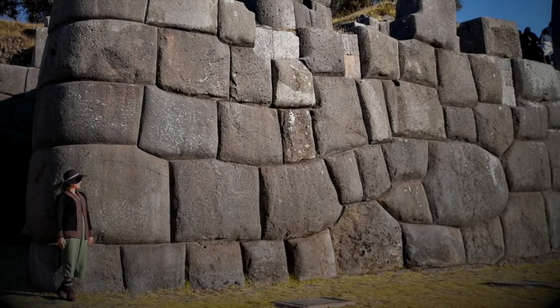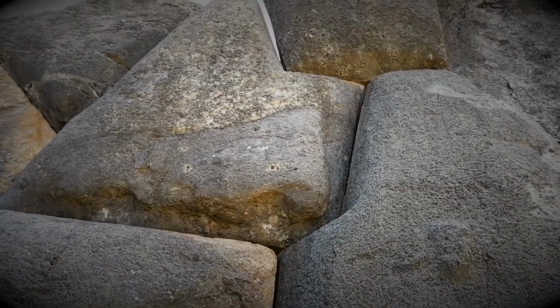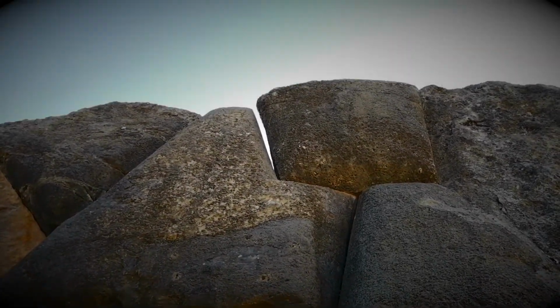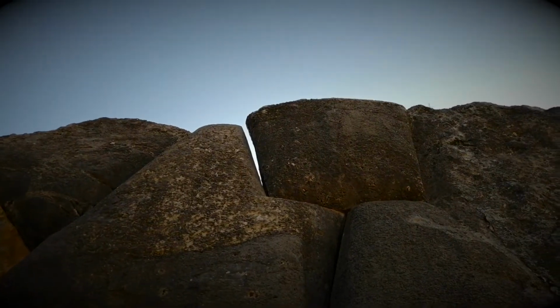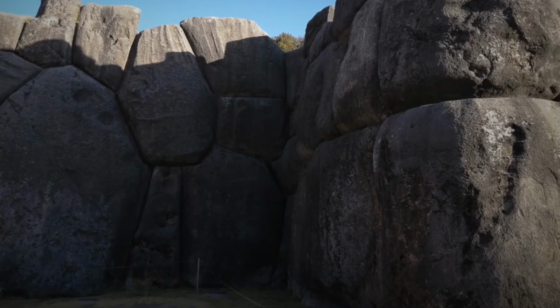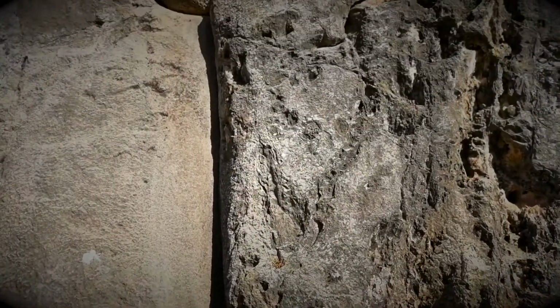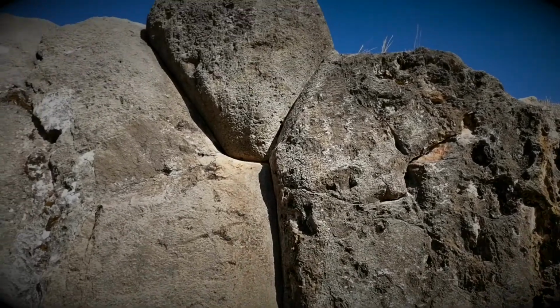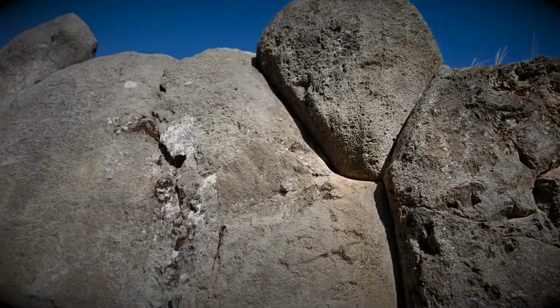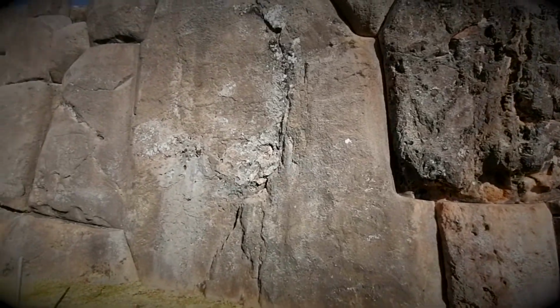We can appreciate how well and how linear some cuts are, how precise and well put together these walls and these stones are to one another. As I mentioned, defying physics, using shapes and forms and cuts and angles that don't make any sense nowadays for knowledgeable people in the matter.